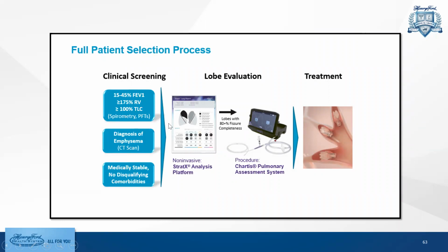So basically, just to summarize the whole process, you screen your patients, you see if they meet the criteria for Zephyr valve insertion, and then after you evaluate them, you evaluate which lobe you're going to intervene on. Then any lobe with 80% fissure completeness, you evaluate with Chartis to see if there's any collateral ventilation, and then you place the valves if there's no collateral ventilation.